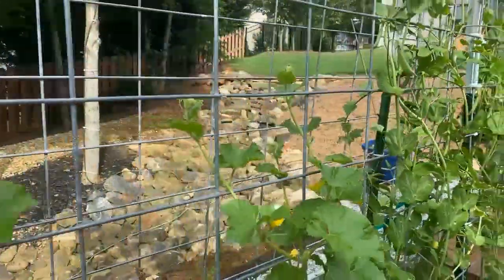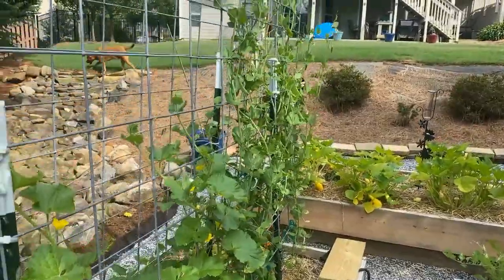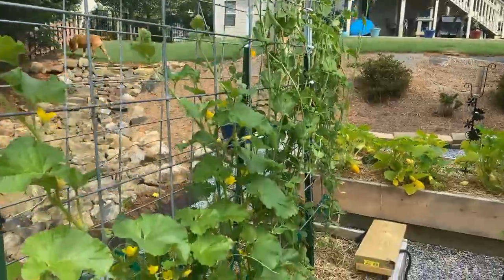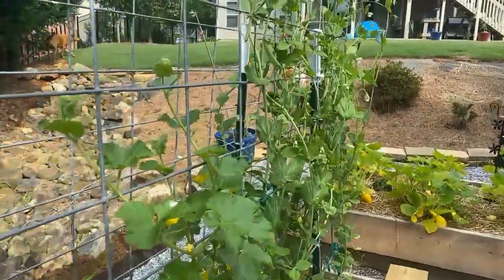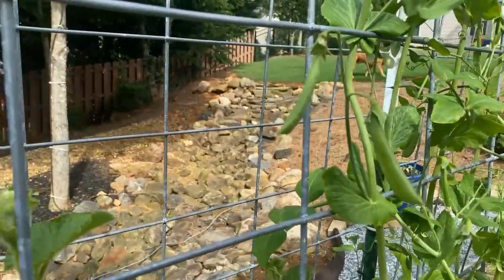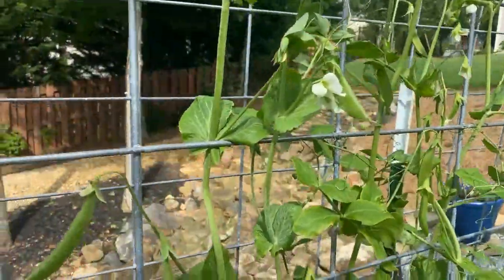And then look at the peas. Let me back up here so you guys can see this. Look at the peas. There's no way they were that tall last time we did the garden tour. These just grow so fast. And let me get in here so you can see. There's 1, 2, 3, 4, 5. They are all over the place.